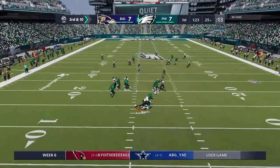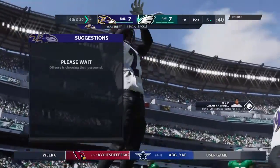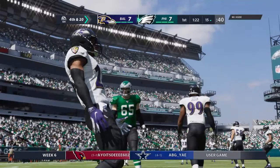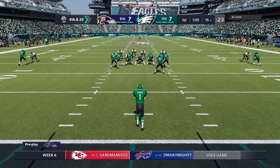From the gun, it's Wentz. And the Raven pressure too much. Down he goes. Partner, we had their game last week where they had 6 sacks, so a little bit more momentum here again in the first quarter.